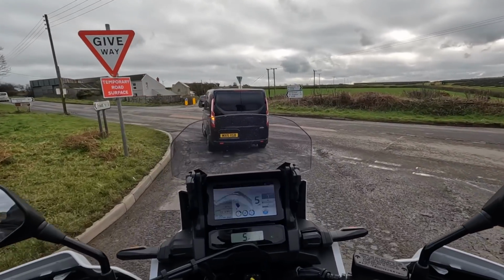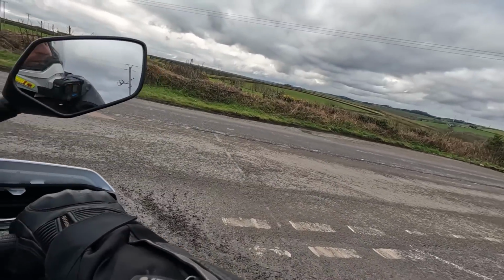Hear that purr? See my reflection in that black van. How cool.